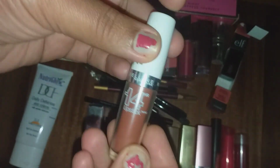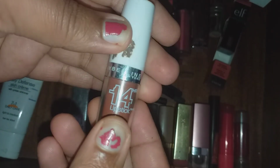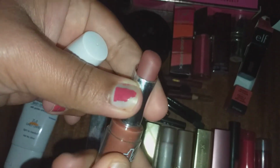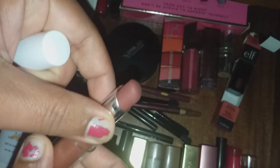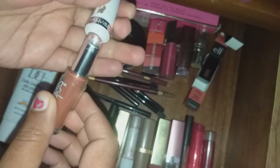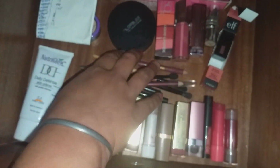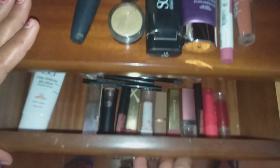And I also picked this Maybelline lipstick 14 hour. Friends, I take with me only long lasting lipstick because sometimes we don't have time to touch up. So this is a beautiful nude brown shade, so I take this one. I think it's enough from here.